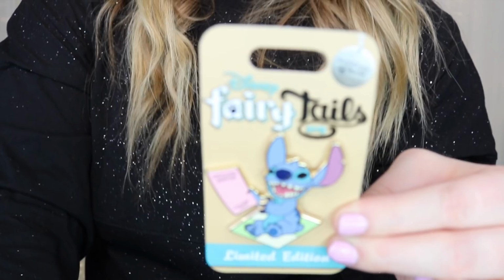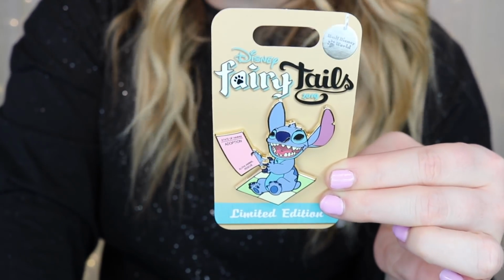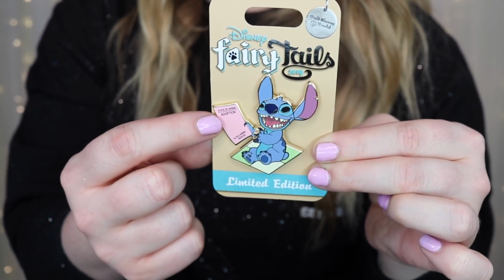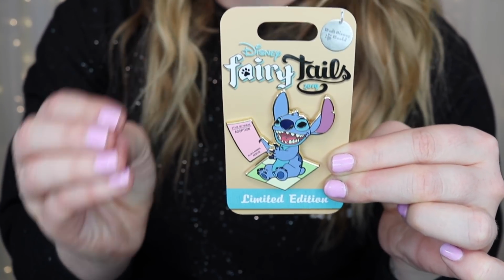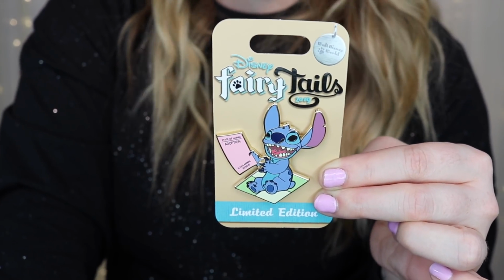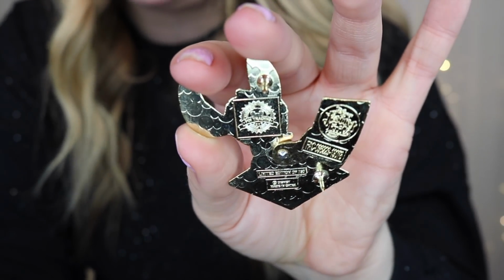This pin was the Fairy Tales 2019 adoption pin. So this is actually Stitch on adoption day holding his adoption papers, which is a movable element, and I just thought the concept of this was adorable. I'm a big advocate for adopting homeless animals. There's the back. It is a limited edition of 750. So thank you to Johnny and Timmy for picking that up for me. I appreciate you guys so much.